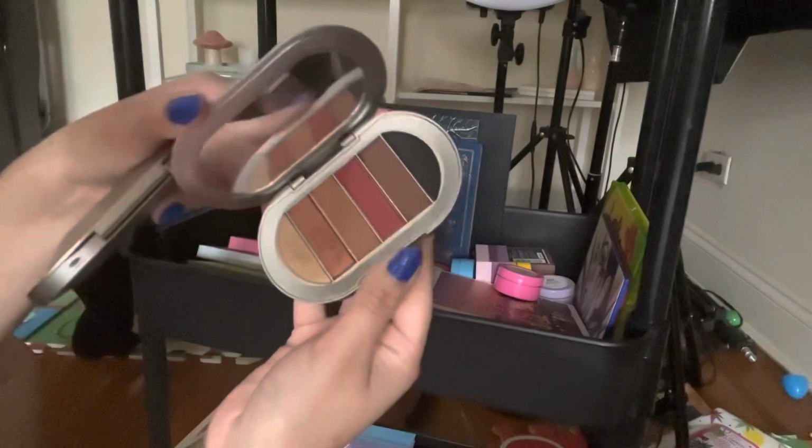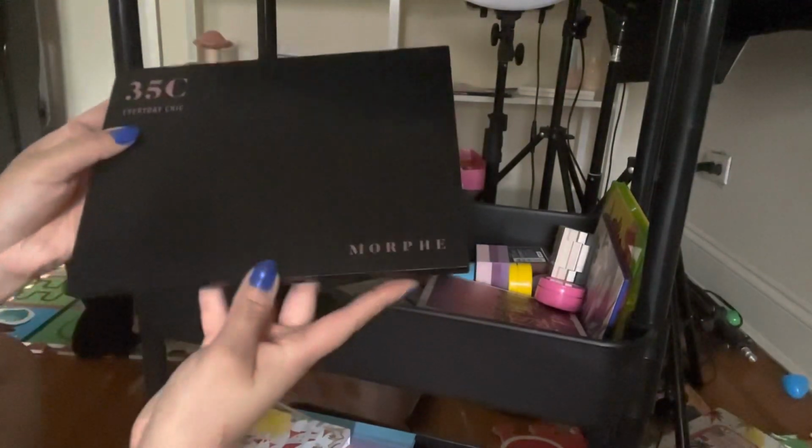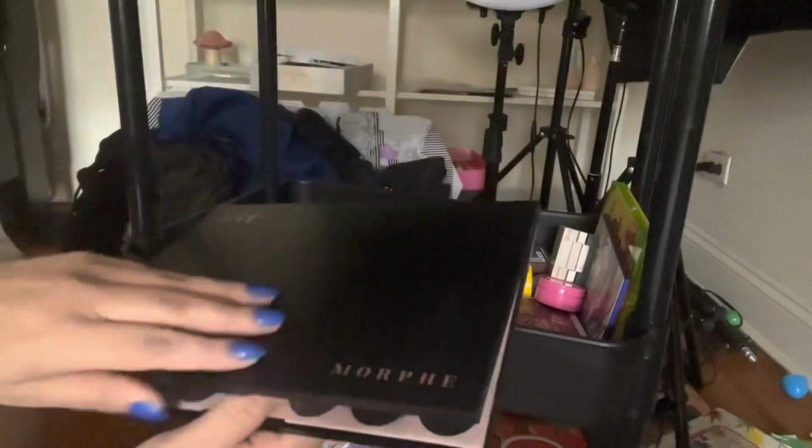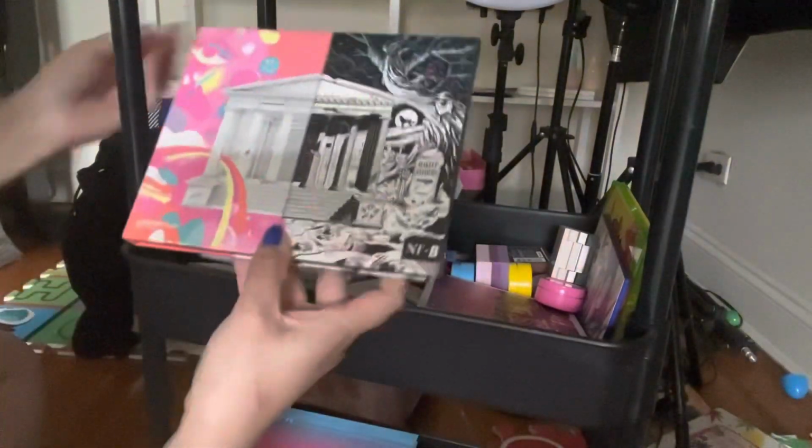This one is more colorful. This one is from Nude. That's from the first chapter, second chapter. Oh my god, this palette from Morphe, it is so old. I have to throw it out. I don't know if you guys remember when Morphe used to launch these palettes.